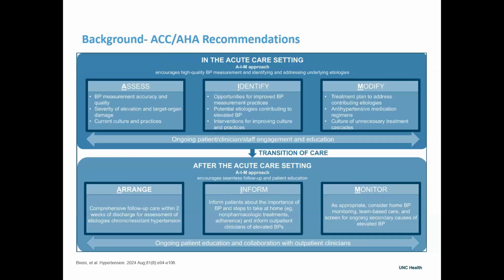And then looking into that transition of care after the acute care setting, there's another AIM approach. This one stands for Arrange, Inform, and Monitor. For Arrange, pharmacists can help create follow-up plans with these patients and discuss the importance of these follow-up appointments in their education. For Inform, this is a crucial part of the process because here we will be able to spend most of our time with that patient dedicated to just their blood pressure control. So this is where we can be really intentional about these disease states instead of focusing on others. And then lastly is monitoring.